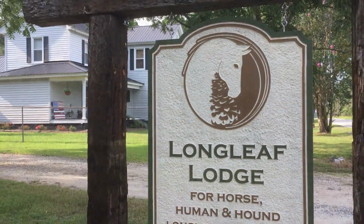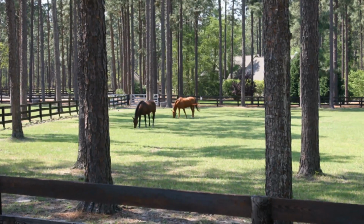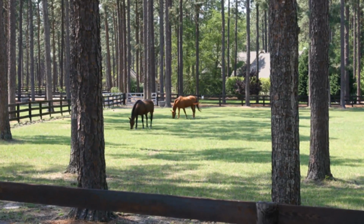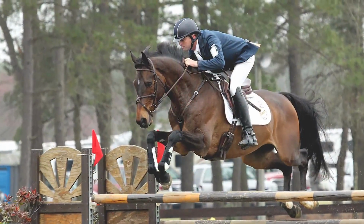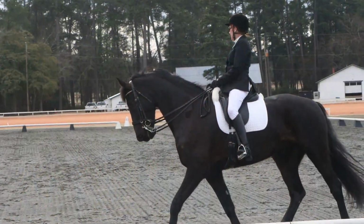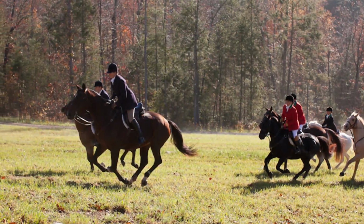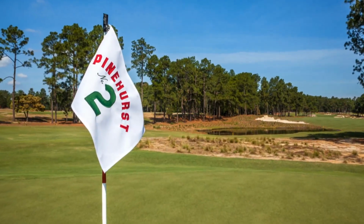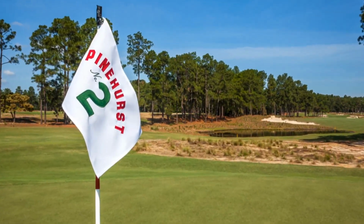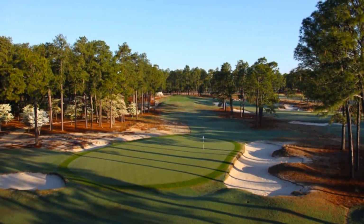Longleaf Lodge is located near Southern Pines and Pinehurst, North Carolina. Southern Pines is a long-standing, diverse equestrian community with hunter-jumpers, eventers, combined drivers, dressage, western pleasures, and endurance riders. It also hosts the oldest fox hunt in North Carolina. Pinehurst has been a golfing community since 1895, with 43 courses within a 15-mile radius.